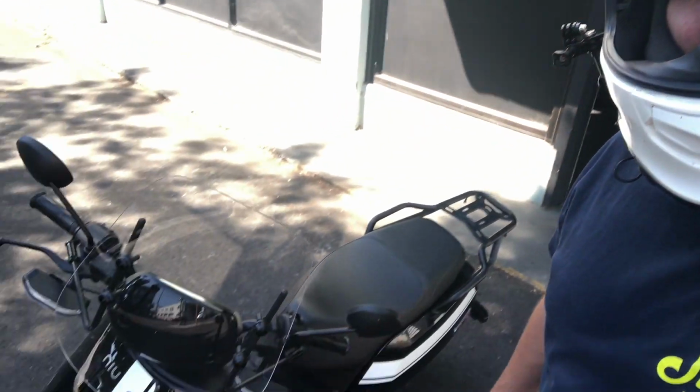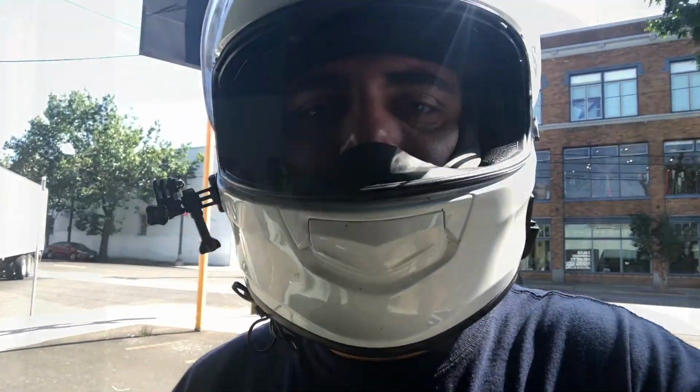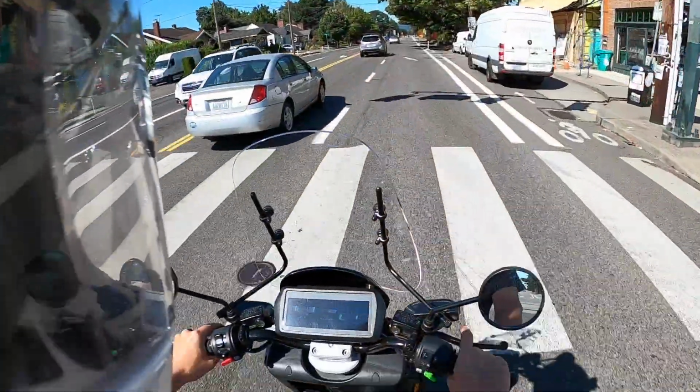Today I'm going to be taking out this new NGT to put it through some real world testing, going up some hills, going on some flats, taking it top speed, all that. It's going to be a pretty fun little ride, but the problem is I forgot the part that screws into the GoPro, so I need to head home to grab that. So the first 4 miles of this ride you're going to miss. All right, so here we go.